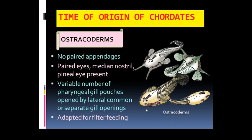They were without paired appendages. They had paired eyes, as you can also see in the figure. There was a median nostril. There was a pineal eye, and a variable number of pharyngeal gill slits were present on the lateral common or separate gill openings. And because of the presence of gills, they were adapted for filter feeding.